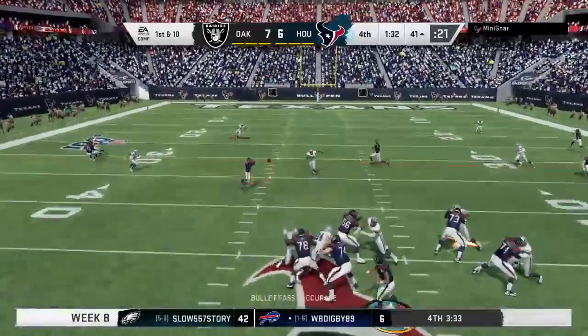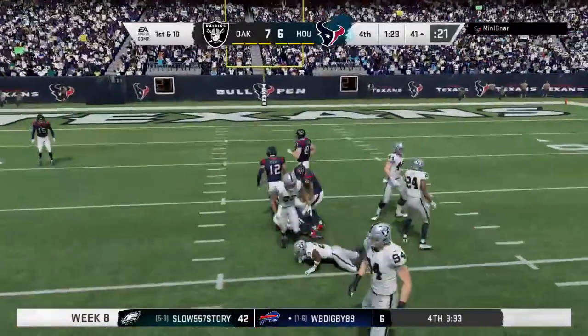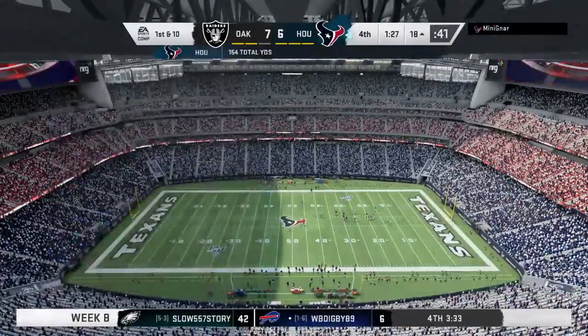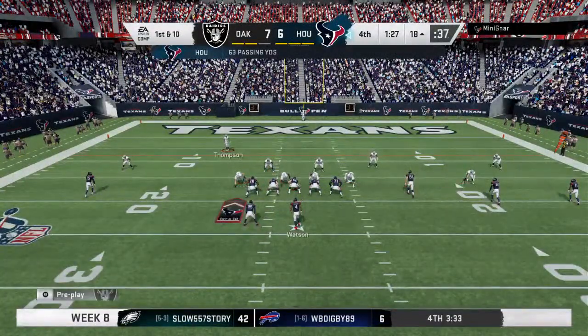Watson. And the catch made by Johnson. And they'll wind up getting this one all the way down inside the 20. The Raiders going to use one of their timeouts. And they'll be disappointed to have to burn one there after giving up the first down.